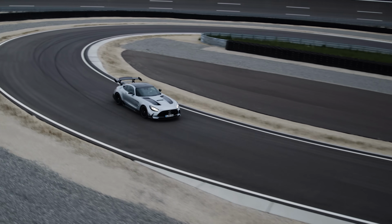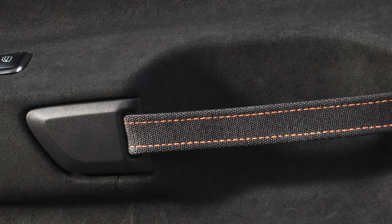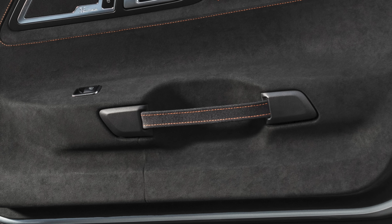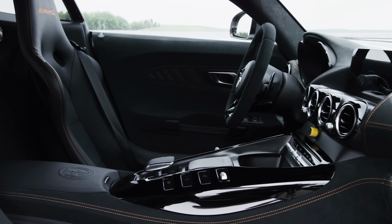The AMG GT Black Series also comes with exclusive orange stitching that you don't get on any other AMG GT. And you also get lighter fabric pull loops instead of solid grab handles for the doors. Although how much weight that actually saves, I'm not sure. After all, you could undo all that good work by just having a big burger for lunch.